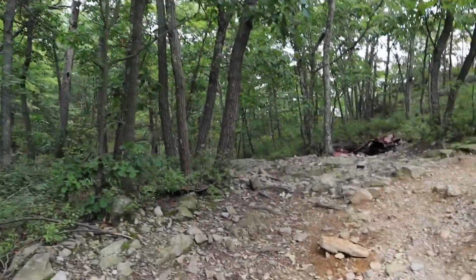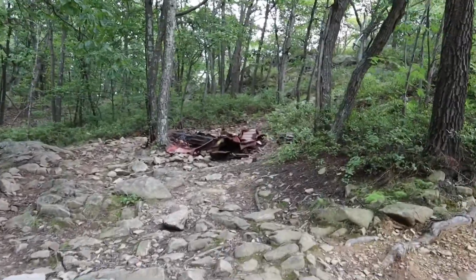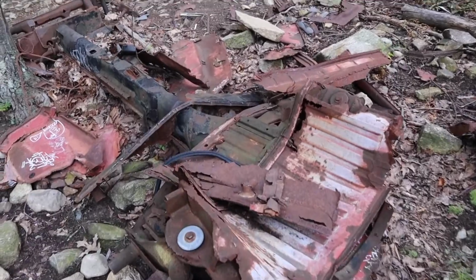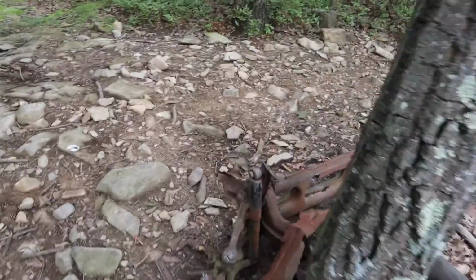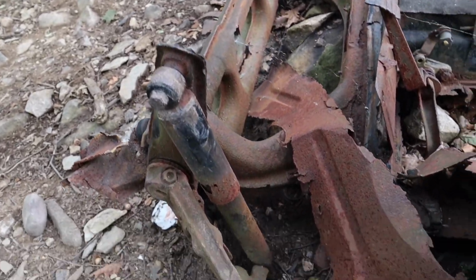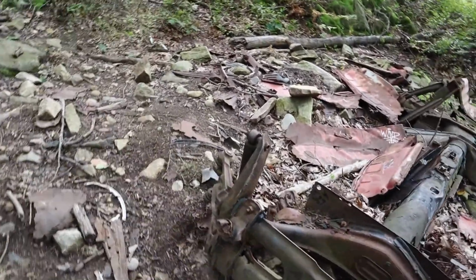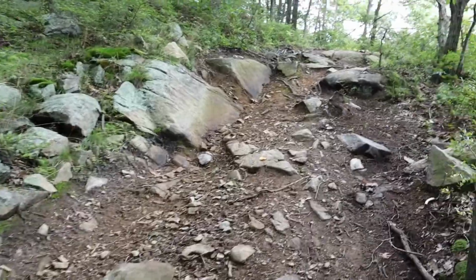I see this old car just thrown right here. Looks like it was flipped over or something. It's like the bottom of the car. I'm not too sure, but we're gonna walk up to it and see what this thing looks like. Yeah, this is a car flipped upside down. You can actually see right here that it's upside down. It still has the shocks on it. The hubs and everything are still connected to this car. This thing is cool.